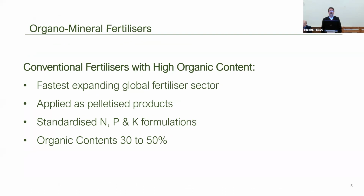So organomineral fertilizers are part of the solution. And they're conventional in so much that they're used in the same way as current fertilizers. And it's a hugely expanding sector. They have standardized nitrogen, phosphorus, potassium formulations. But the organic contents are massively larger. In fact, they can be over 50%. So what does that do?